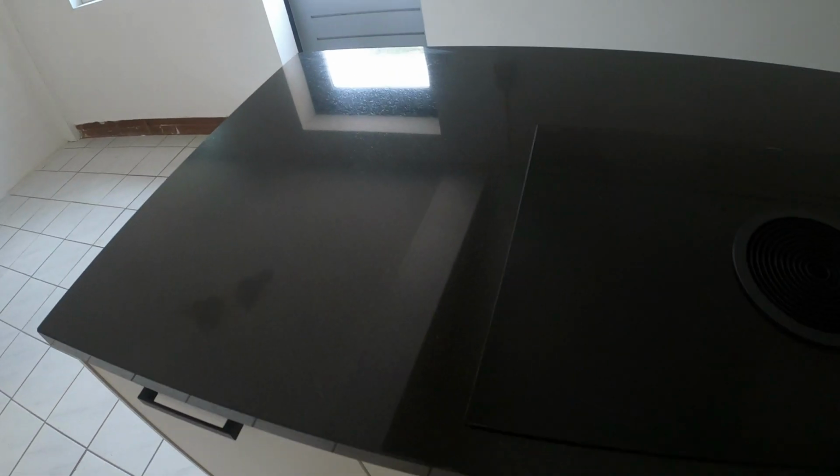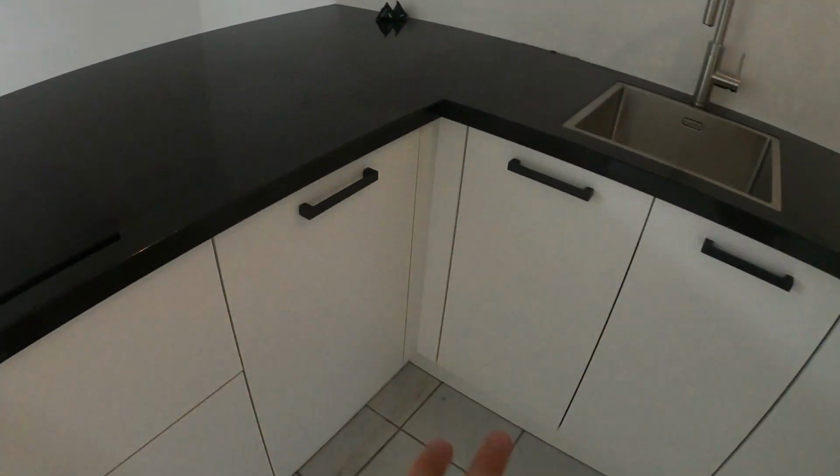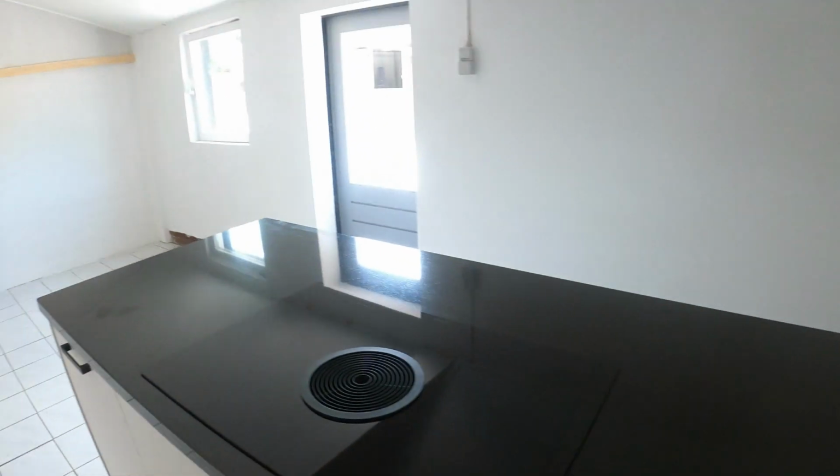But the amount of counter space is just phenomenal. You can see, you got your food here, you got your plate here, and whatever, you got something here, right? You got enough space. There's no excuse to not have counter space. We'll go there just now. I wanted to show you more. I mean, the details are beautiful. Why did I choose granite? I felt like it would match the entire living room.